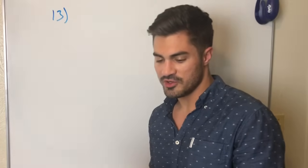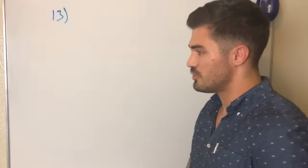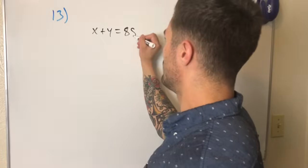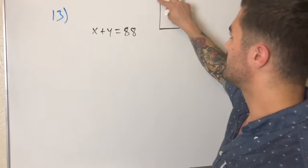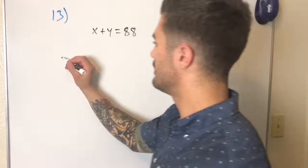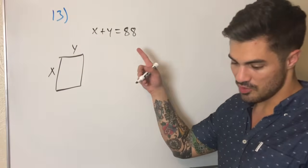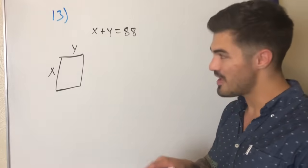All right, so for number 13, we are told the length and the width of a rectangle have a sum of 88. So if we call, again, the length x and the width y, we know x plus y equals 88. All right, if we do a rectangle here, y'all probably can't see the top of this. Let me move this down a little bit. So if we have a rectangle here, this is x, this is y, so length plus width equals 88. What dimensions give the maximum area?